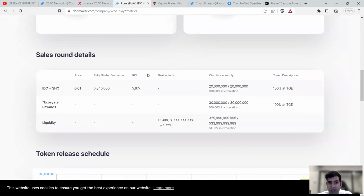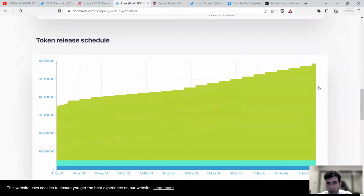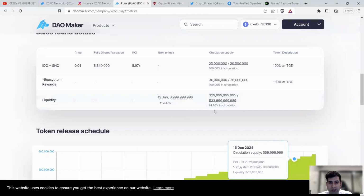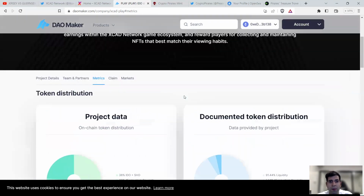Which is really great for a X2N token, especially knowing that the token was actually released on TGE. So 100% unlocked for TGE. So people made great profit basically. So I think you can see the total circulation is going to be around 600 million tokens. And right now, most of it is already in circulation. Only the liquidity is going to be continuing to go in circulation.